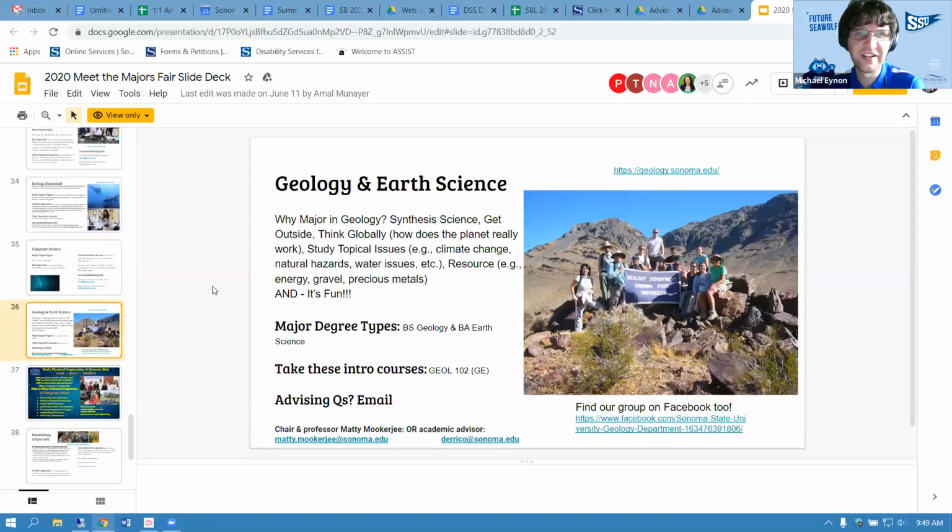So geology and earth science, there's a lot of options for general education classes for geology. We have a class called The Age of the Dinosaurs, where you just learn about dinosaurs. And then there's another upper division 300 level class that is about the Hawaiian Islands in geology. So there's a lot of really cool classes here that are fun and look at different types of topics.